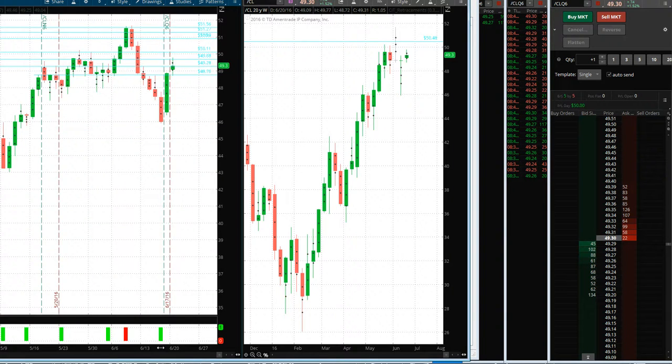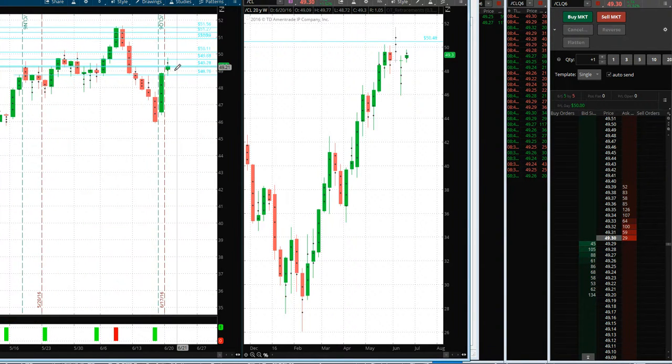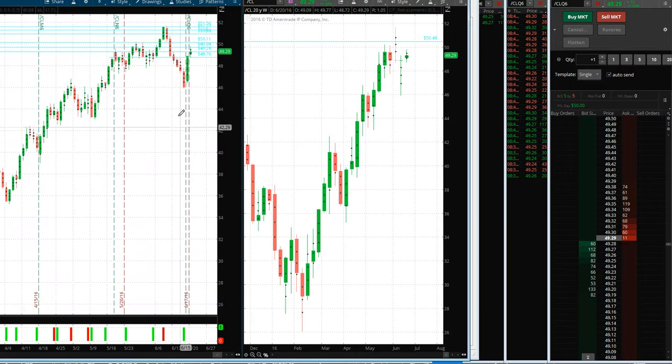So the daily is looking pretty good as well. I did not trade Friday, and I certainly wasn't expecting a $2.50 move right there. I certainly did not expect that, and there's not really much resistance at this level besides maybe a 50 and a half, 50 and a quarter. And at this point, my bias is still to the upside until it gets violated.